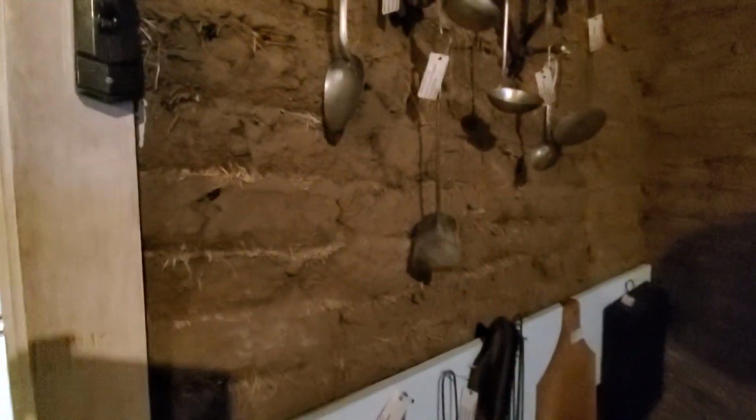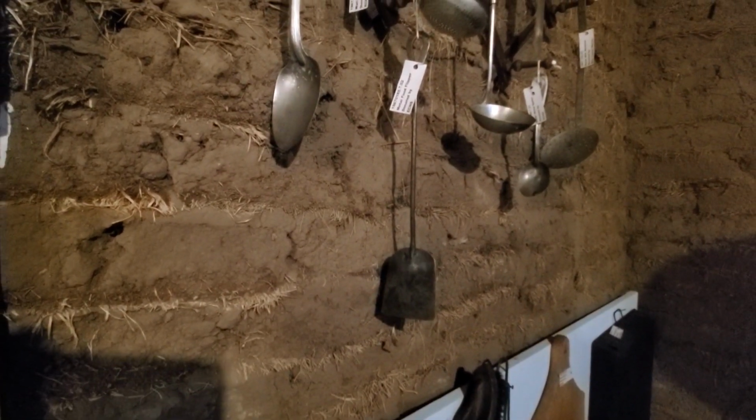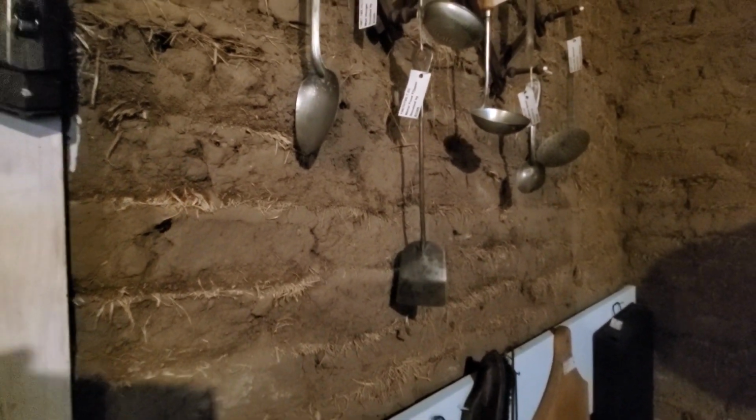I just love that you've left this so that you can still see the sod. Branding iron from one of the local ranches. A little brand up there. How fun.